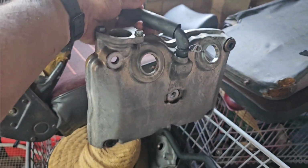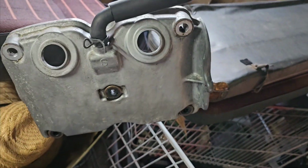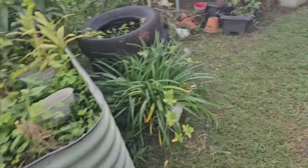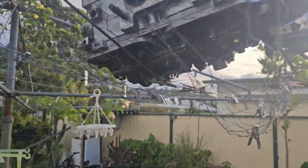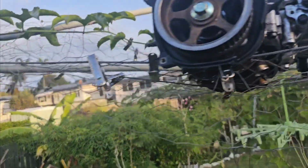Cleaned up the rocker covers. They weren't too dirty. There's a little bit of staining inside, but the outside looks decent. Looks like a smiley face. And then out the back, I painted those rims yesterday, because I'd done the other ones ages ago but never got around to the back ones. And in the backyard, got the other head up there draining on the clothes drying. I've cleaned it up to some degree and cleaned all the surfaces. It looked nicer earlier, but anyways.